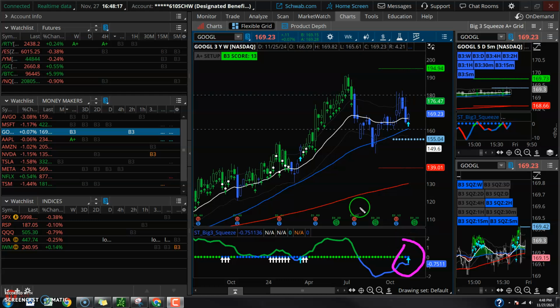And what that blue arrow means is we have really good trend. The trend supports a move higher. We have really good structure. The foundation is bullish. The trend supports a move higher. The structure supports a move higher. The only thing we're really waiting on is momentum.